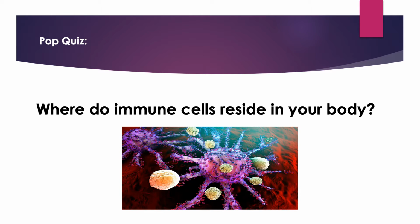So let's get started with a pop quiz. Where do your immune cells reside in our body? Are they in our mouth, skin, or blood? I'll give you a minute to come up with your own answer, and we'll find out the answer later in this PowerPoint. Let's keep this pop quiz in mind during this class.